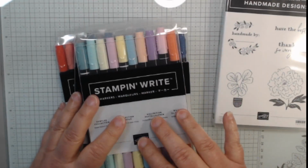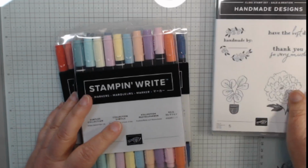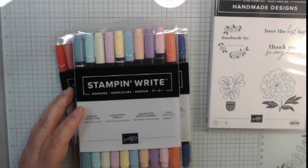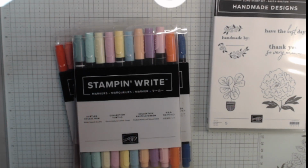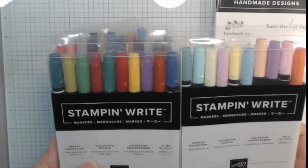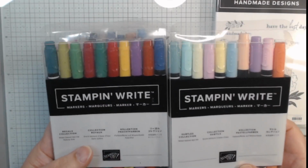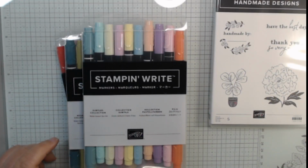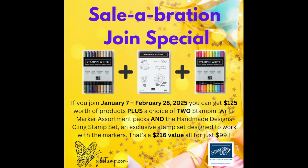And what's really good about these is if you have a polymer, I mean, what do you call it? Trying to think, I'm drawing a blank. The cling set, you can color those with these markers. So that means that if you have 2, now you have 10 different colors that you can stamp with. So that's an awesome, awesome value. So I have my little picture here just to let you know.